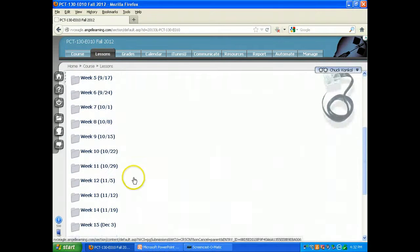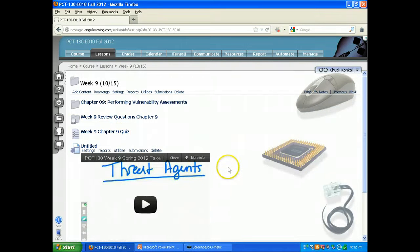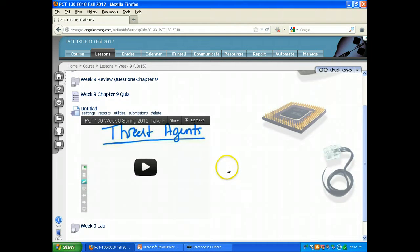We are in week 9, kind of looking ahead a little bit. This week we're going to be doing threat agents, vulnerability assessments. There are careers in this.